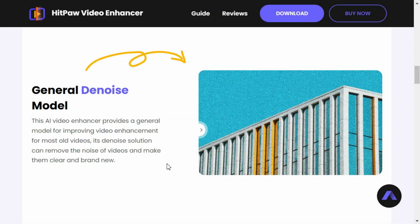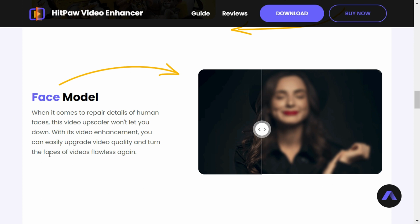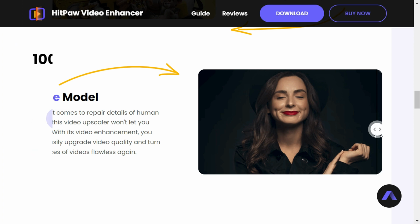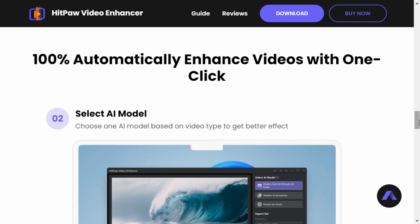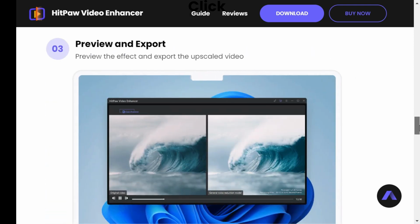Denoise model will improve videos taken with low light and low quality cameras, which can light up each pixel in the video to perform a clear and bright result. Animation model will fix the unclear and colorless classic anime videos. Face model will adjust portrait parameters in videos, retouching the portraits in every frame, such as adjusting the brightness, color saturation, and contrast. Features. Powered by trained AI, AI upscaling your video with only one click.